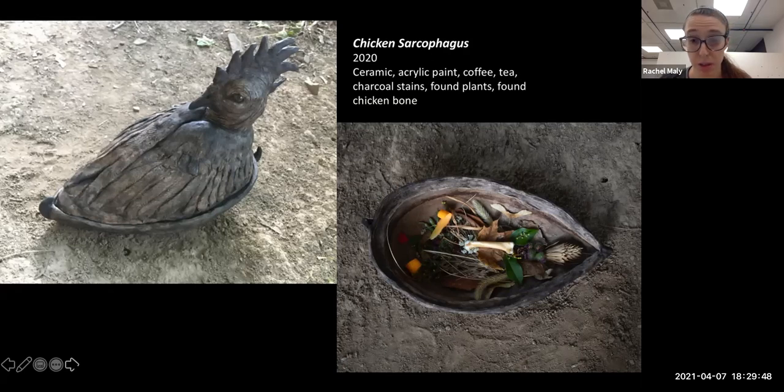The first piece involving the discarded bone is this sarcophagus, which houses a single bone. The bone lays in a nest of natural items that the chicken probably never experienced in their short life. The bone is honored with burial, marking the animal as someone rather than as a something. I use the discarded bone in my work and render it into an object of veneration and communication in my machines for communicating with the souls of dead chickens.